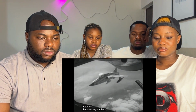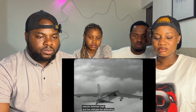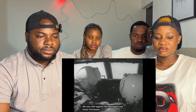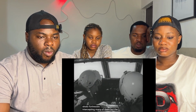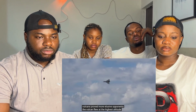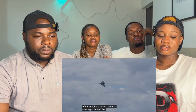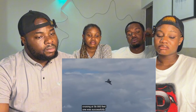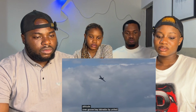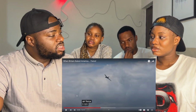The attacking bombers split their attacks between high and low altitude. The defending fighters did very well against the Stratojets and Stratofortresses, intercepting many of them, but the Vulcans proved more elusive opponents. The Vulcan flew at the highest altitude of the simulated Soviet bombers, cruising at 56,000 feet. Oh wow. One was successfully intercepted at this altitude over Goose Bay, Labrador, by a United States Air Force F-101. So I think this aircraft got up to 56,000 feet.